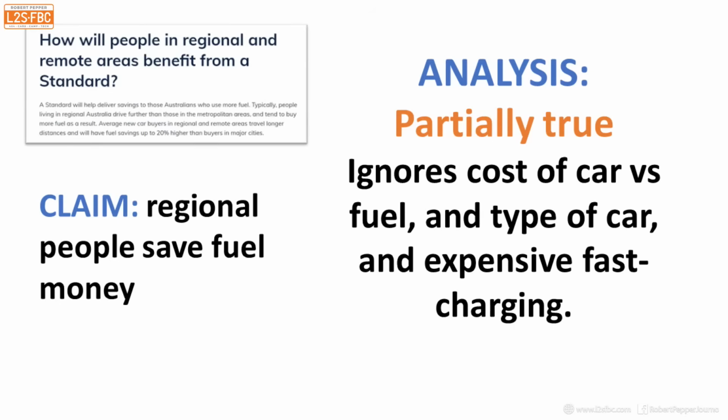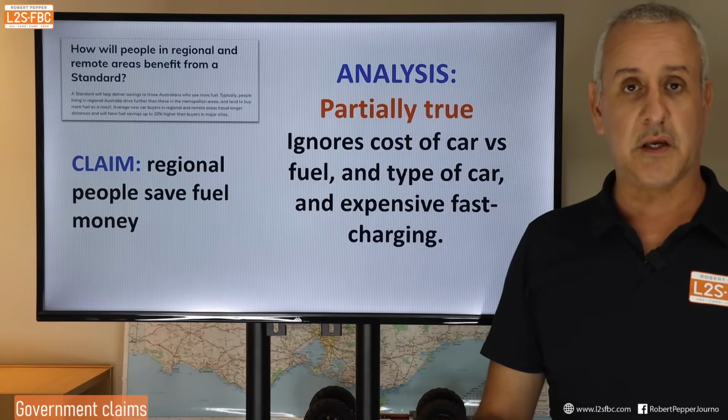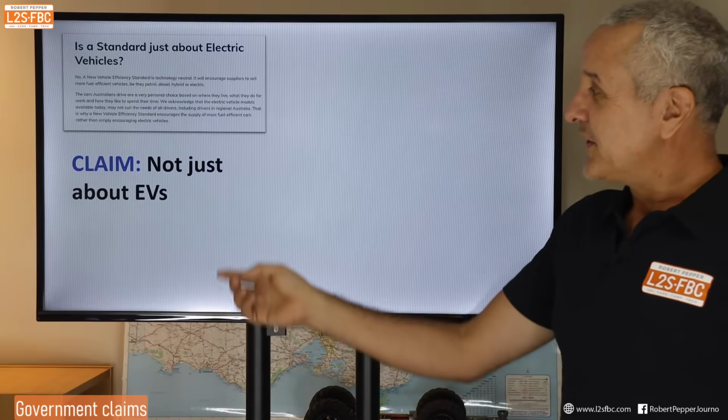And also fast charging as well. If you're doing long distances, you're going to want to fast charge. That's not going to be good for your battery long term, and fast charging can cost quite a bit more than solar at your home. We're not there yet.